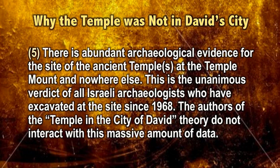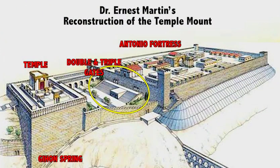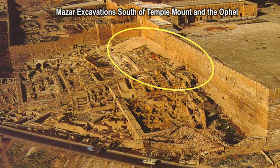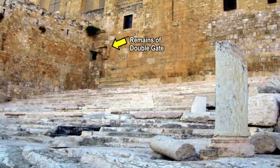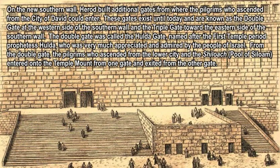The authors of the temple in the city of David theory did not interact with this massive amount of data. For instance, Martin, in his reconstruction, shows in the area of the Ophel the double and triple gates. We can go to those today, and the excavations were right here. You can see them. Here are the remains of the double gate. Here's some ornamentation from within the double gate, which is why many scholars believe this is called the Beautiful Gate in the book of Acts, Acts chapter 3, where Peter and John met the lame beggar, because it was so richly ornate. But we know this, that these gates, the double gate and the triple gate, exist till now.